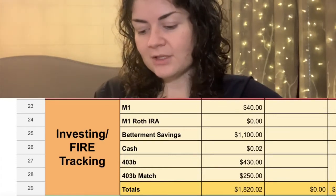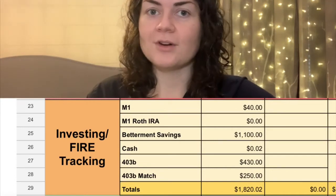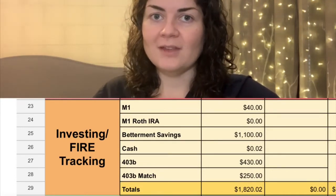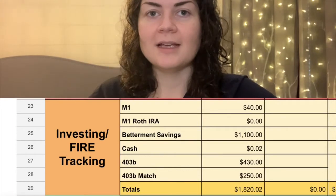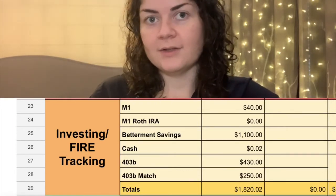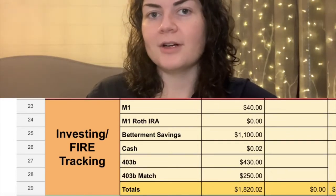item in the budget, which is my Betterment High Yield Savings Account. I had to drain that account last month for this procedure that I'm having done, so the first thing that I'm going to be working on is getting this account back up. I want to get it up to $5,000. So I'm planning on in March being able to put in about $1,100 there.